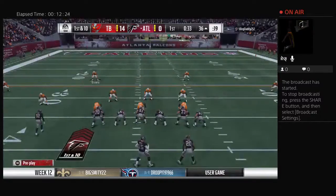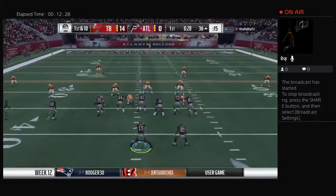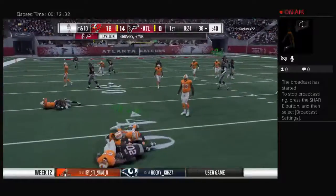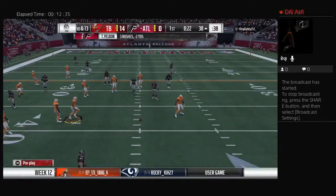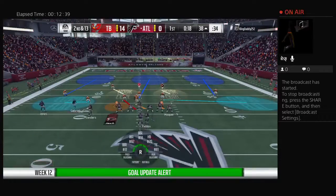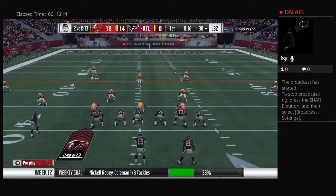But the ones that we've seen that are the best, you never notice it. They don't come to the bench, throw their helmets, they don't do any of that. They just go back out the next drive like it never happened. And that's what we're seeing here. And after the good gain last play, this time he's going to be stopped behind the line of scrimmage. Wow, that play got shut down in a hurry.